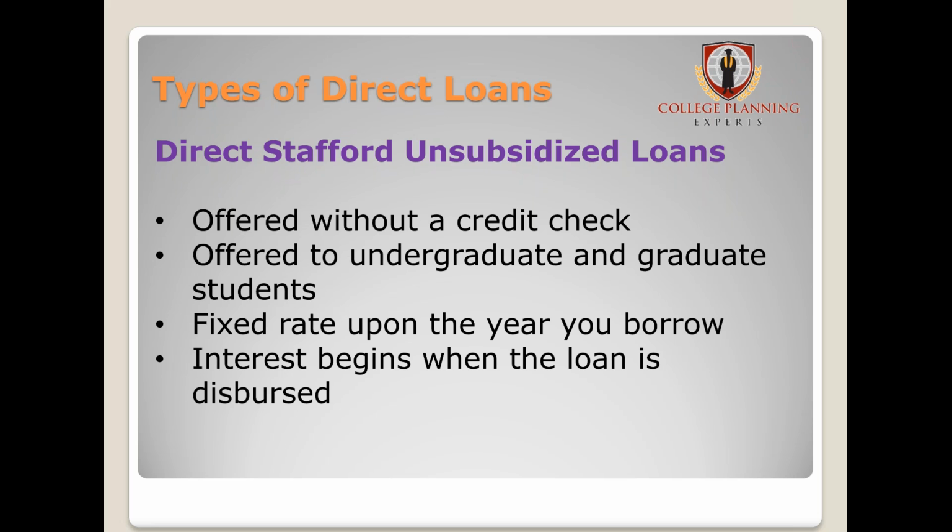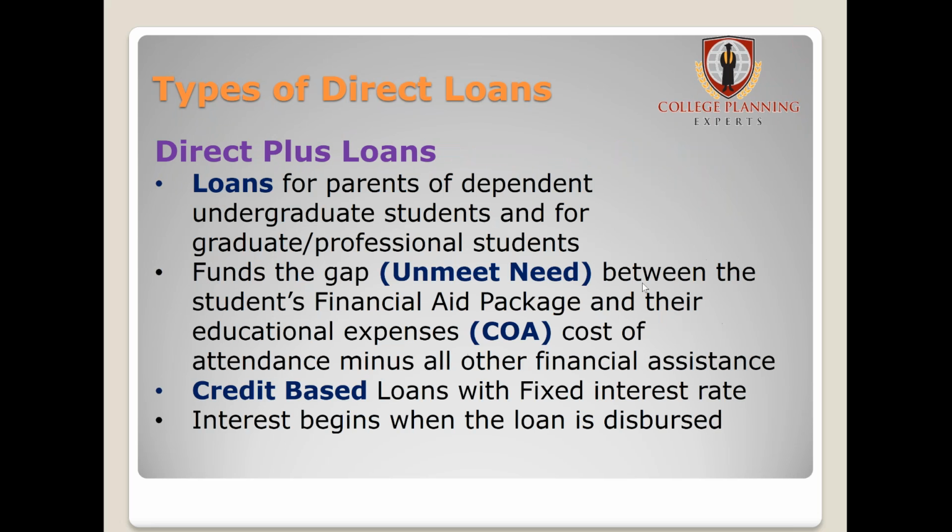And then the rate is fixed upon the year you borrow. Meaning, when you borrow this year, if it's 3.6, it stays at 3.6 for the life of the loan. Next year, if the Treasury bond goes up by 0.5% and it's 4.1, then it's 4.1 fixed on that portion of the loan for that year until the life of the loan. So it's fixed upon the year you borrow, and then interest begins when the loan is disbursed. So next, I'll have Al cover this part.